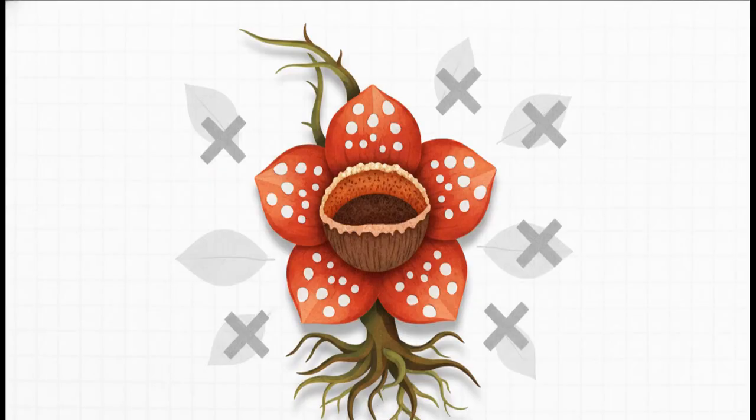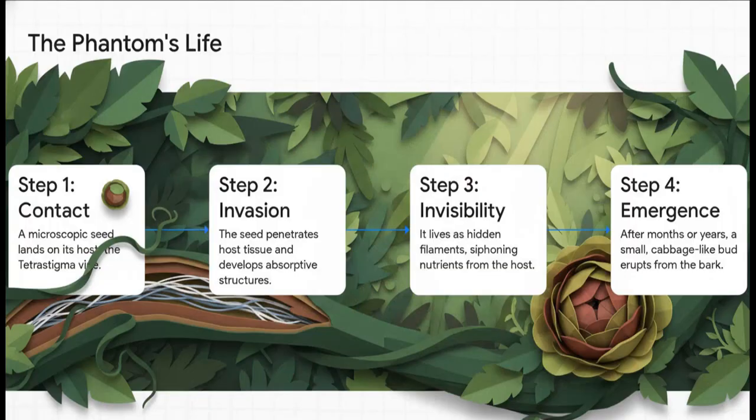Just think about how wild that is for a second. This is a plant with no leaves, no stem, no roots. It has literally evolved to ditch all the parts we think of when we picture a plant, all because, well, it just doesn't need them. So how does it work? Well, its life cycle is pure stealth mode. A tiny little seed lands on its very specific host, a vine called tetrastigma.